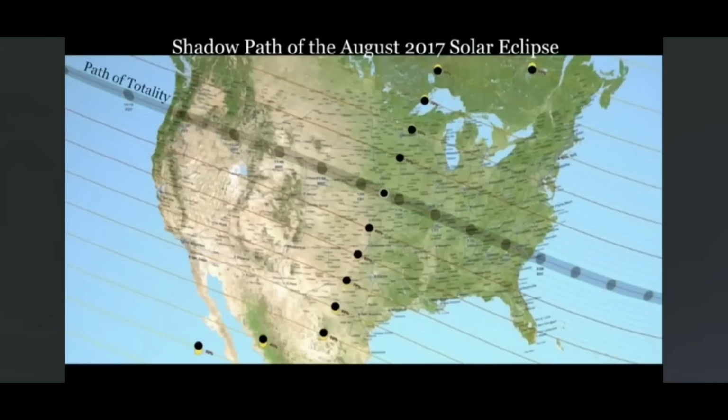Only those in the umbra of the moon shadow, the gray swatch from Oregon to South Carolina, could see a total solar eclipse. Others, not in the path of totality, will see a partial solar eclipse if they're in the penumbra, or no eclipse at all if they're not in the shadow of the moon.